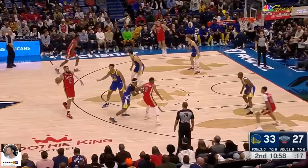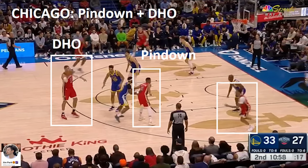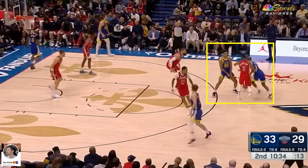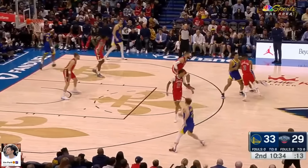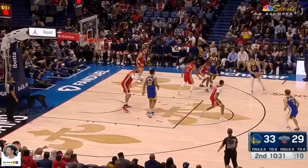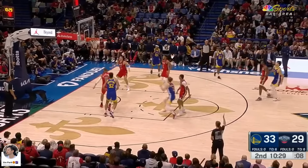Watch here as the Pelicans quickly run a Chicago set to ultimately get the ball down to CP. One thing Trayce must get better at is consistently making strong contact on his screens before rolling. As you can see, he barely makes contact with CJ, and there's just not enough space created for CP to do much here, so he dishes off to a curling Saric, who gets a great look at a three but barely grazes the rim on this attempt.